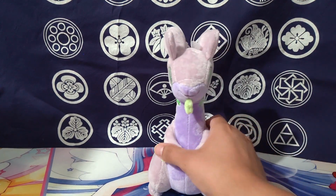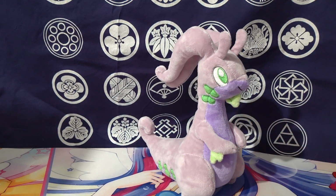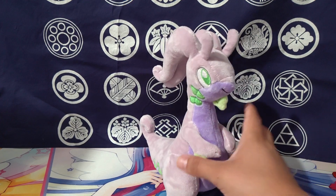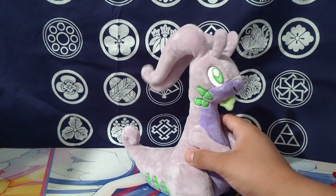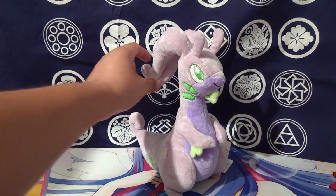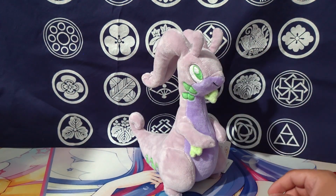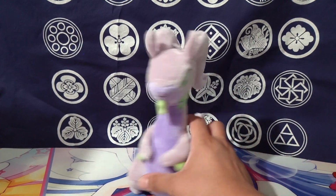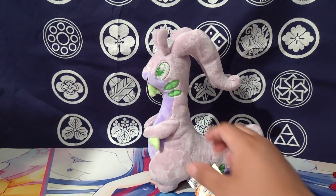I mean, front on, it's kind of hard to tell what it is, but from this nice side angle, you guys can clearly see the Pokemon. And so it's nicely sculpted, and the bottom does have a nice weight to it, so it's able to stand on its own pretty dang well. And I think that's really nice for when a Pokemon plush is able to sit up on its own without much fussing or moving it around. And overall, it looks really adorable. It has a nice little smile to it. You can see it better from that angle.